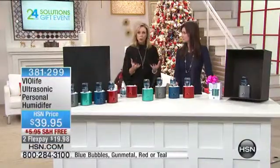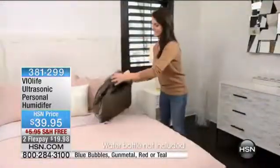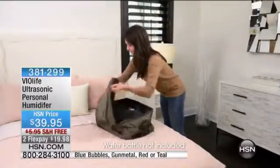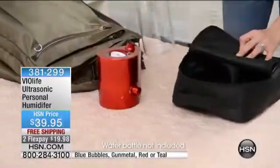It's not a whole home humidifier. So this is a personal humidifier. Put it right at your desk, at your office. You know how it is when you cannot control your environment. Perhaps you live in an apartment in New York City where they control the temperatures in the building. Or maybe you're traveling. I mean, it's the holiday season.